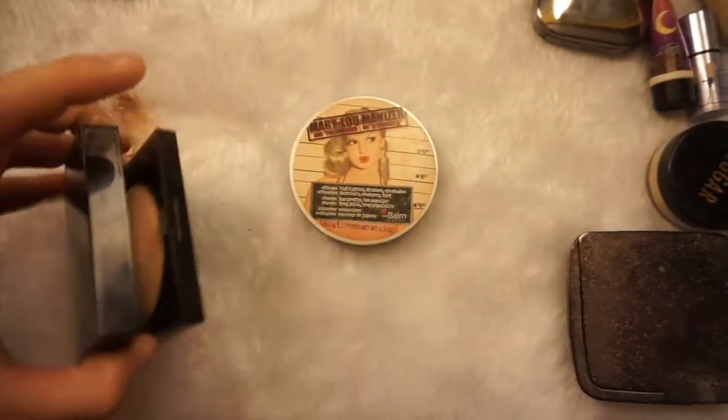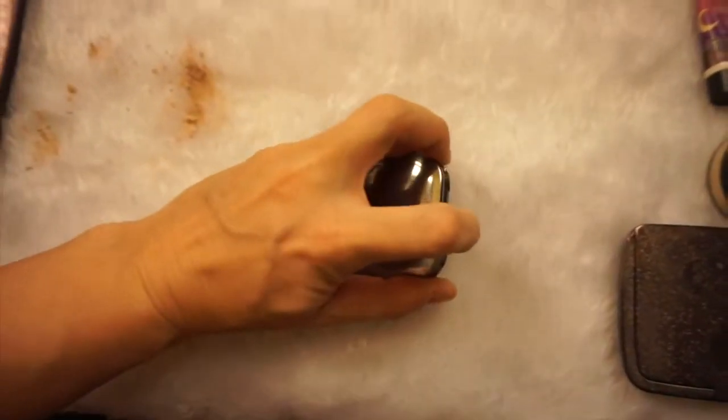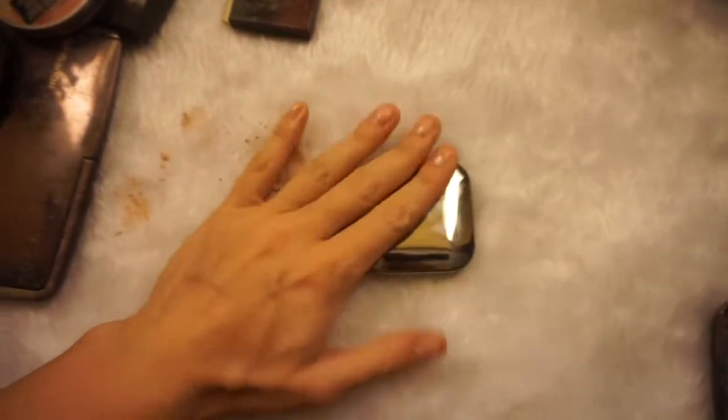Laura Mercier I'm keeping because it's very subtle. This is the #1 highlighter, very expensive, barely used, so I'm keeping. This one from Kiko Cosmetics, I'm gonna give away to a friend because it's very similar to Mary Luminizer, and it's tiny, and somebody else will get a lot of use out of that. So that's going.